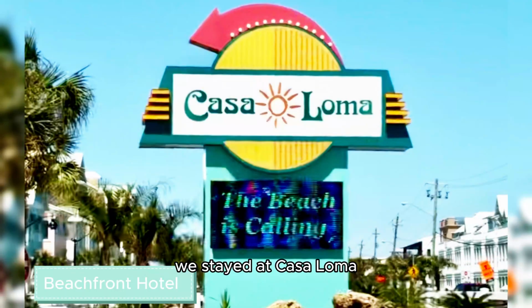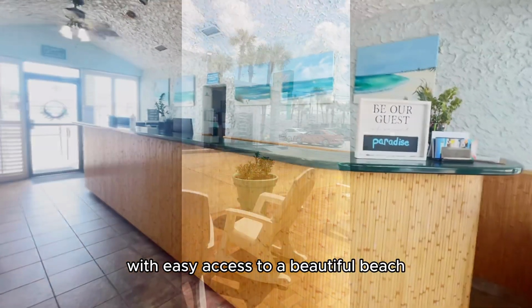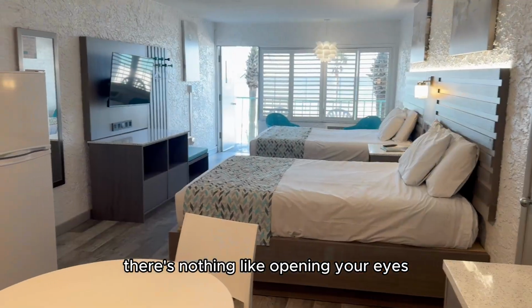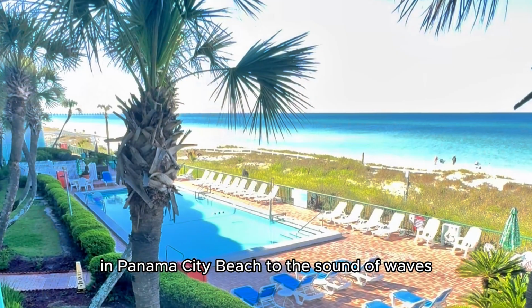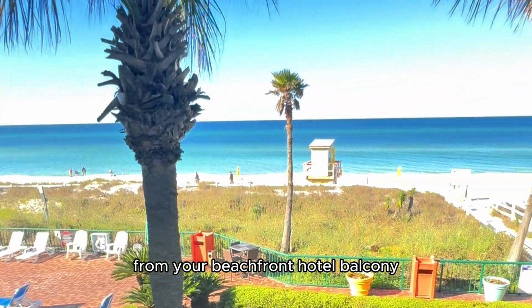We stayed at Casa Loma, a budget-friendly beachfront hotel with easy access to a beautiful beach and stunning ocean views. There's nothing like opening your eyes in Panama City Beach to the sound of waves and the sight of endless blue from your beachfront hotel balcony.